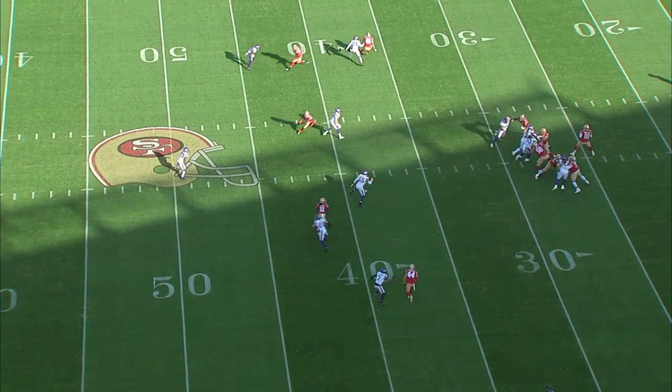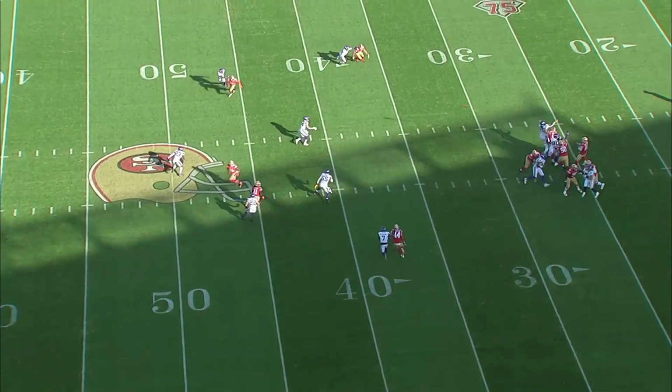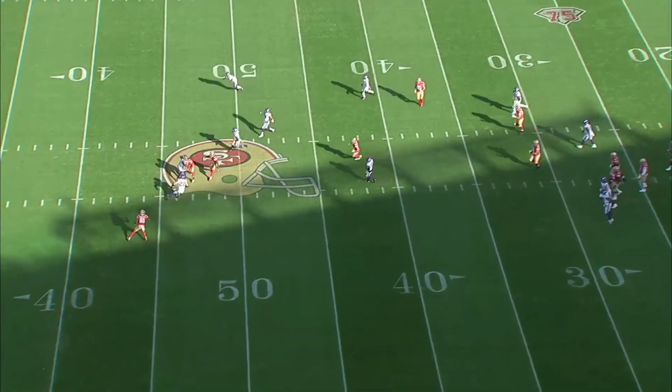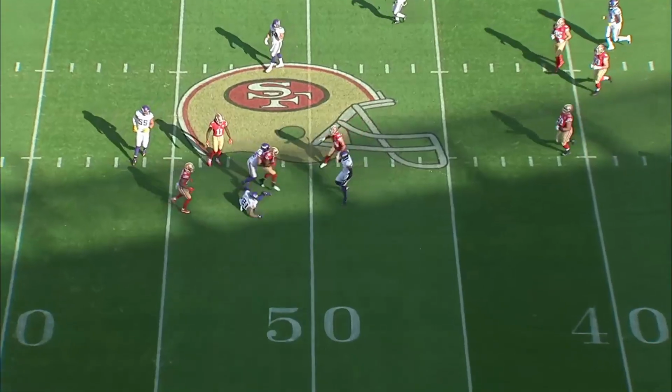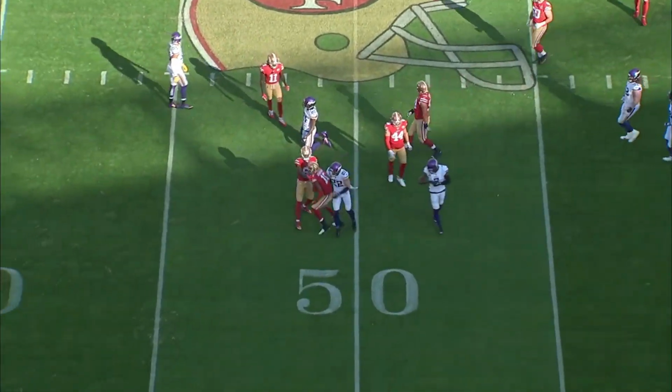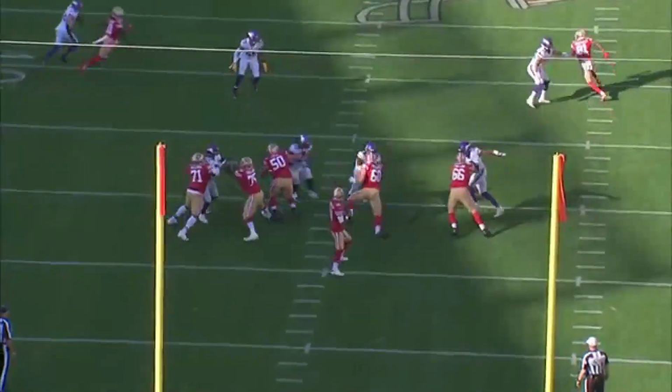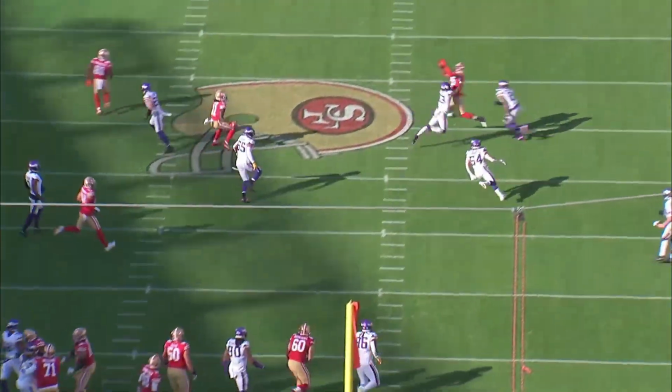On this first play we're going to look at, Trent Sherfield cuts right across the middle, and he occupies the safety just long enough for Garoppolo to squeeze this ball up into Jennings, and check out this throw. That was a thing of beauty. Interesting that the Niners had both Jennings and Sherfield on the field for that play so early in the game. File that away for later.